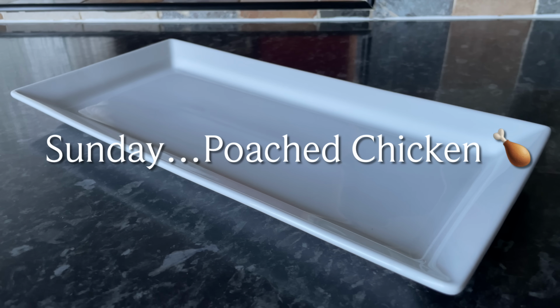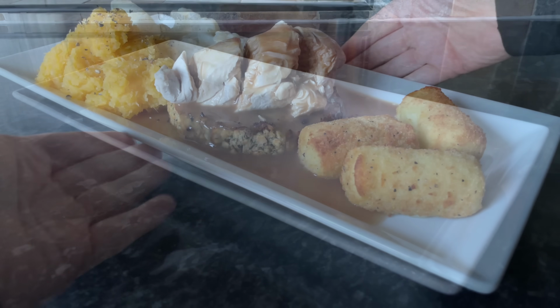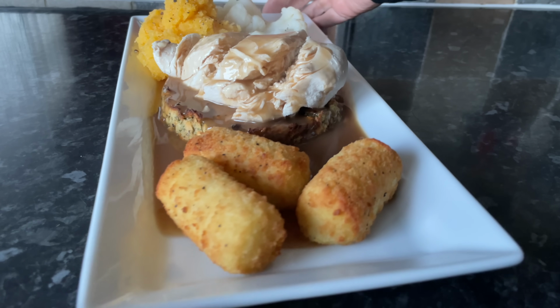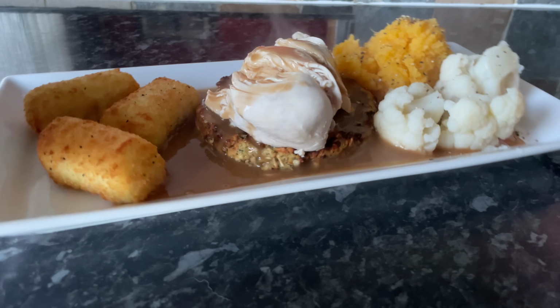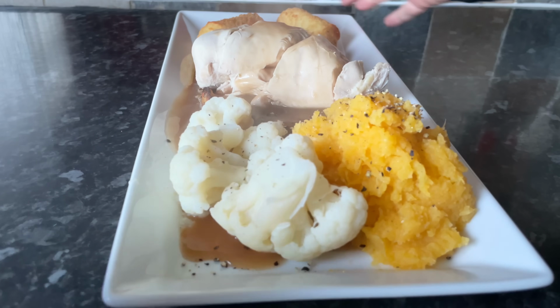And then moving on to today, we had poached chicken. It's been quite a chicken heavy week, but yeah, we love the chicken from the butcher. So these were chicken breasts from the local butcher, and I just like to poach these because they've got such a beautiful flavour. You really don't need to do much to these at all.